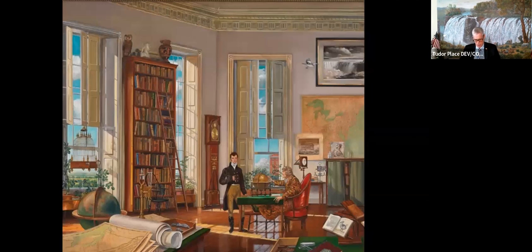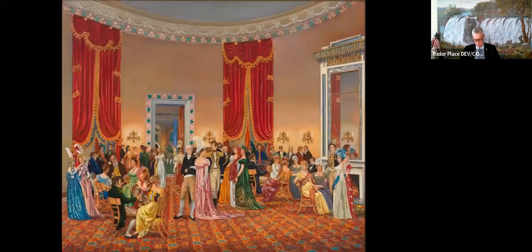Jefferson presented himself as a gentleman farmer, scholar, scientist, a man of simple yet refined tastes. He turned the levee room, now the state dining room, into his office. He received the British envoy in slippers, to the envoy's shock. He really was not interested in ceremony at all. On the other hand, James and Dolly Madison, our next slide, most definitely were.